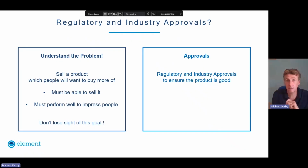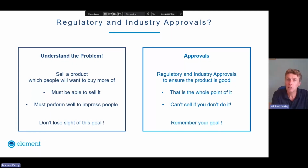So regulatory and industrial approvals are really there to ensure that the product you sell is a good one. That's the whole point of the approvals. It's not a hurdle or a roadblock to innovation. It's to make sure that those products are good. And of course, from a legal point of view, we know that you can't sell the product if you don't meet the regulatory approvals because they're a legal step. So if you want to meet your end goal of selling a good product and selling lots of them, you've got to pay attention to these regulatory approvals and not carry on thinking of them as some sort of roadblock to you, but instead thinking of them as a good way for you to check your product is a good one.